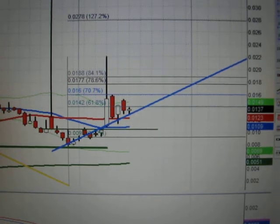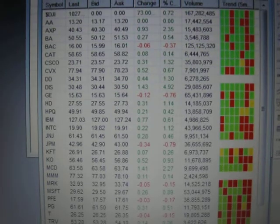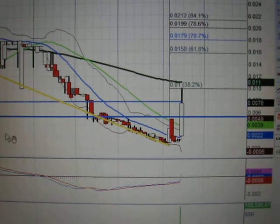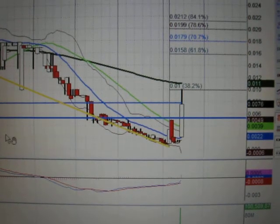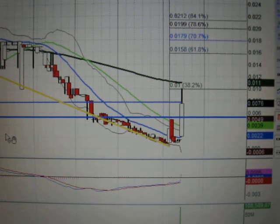Okay, next we want to take a look at another chart. We had a couple of big poppers on Friday, one of them being EOPI, Echo2 Plastic Incorporated. Huge gainer. Guys on our chat board were having a ball with this one. I think it closed up almost 400%, 300-something percent.